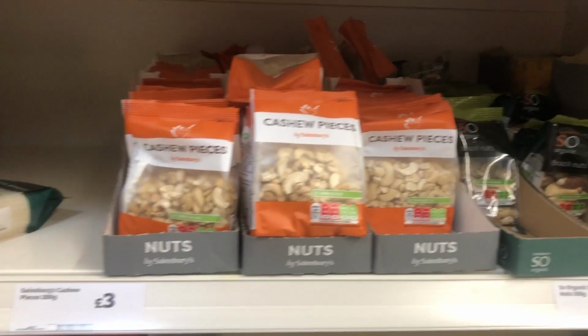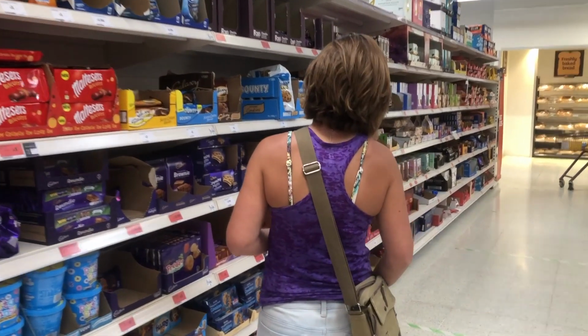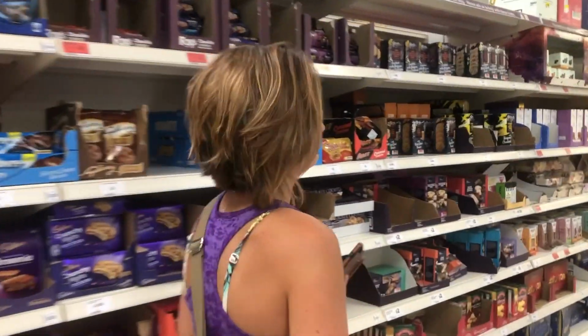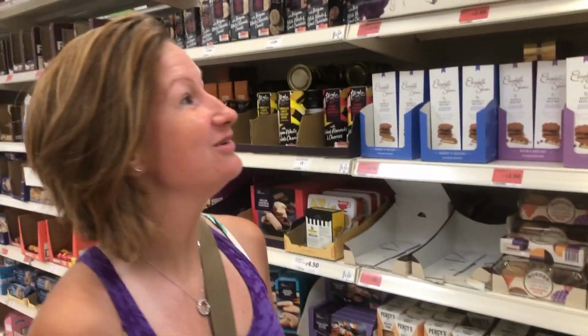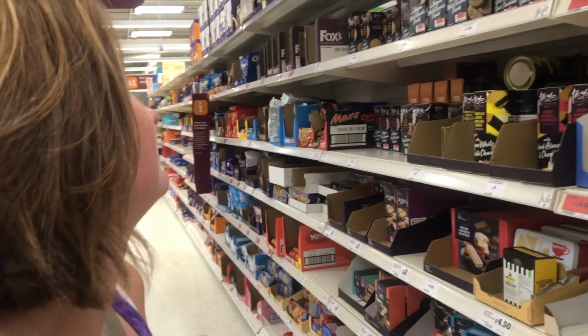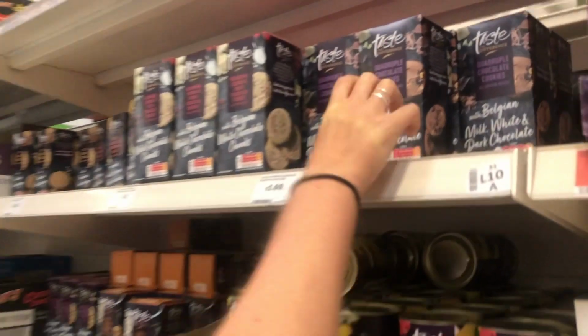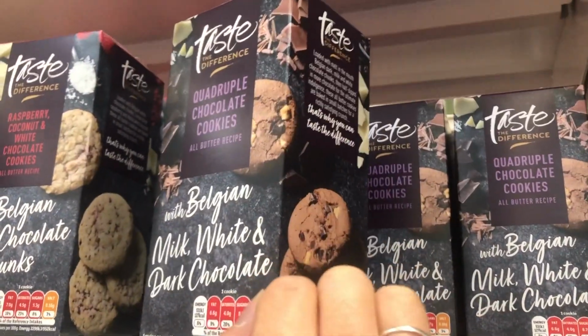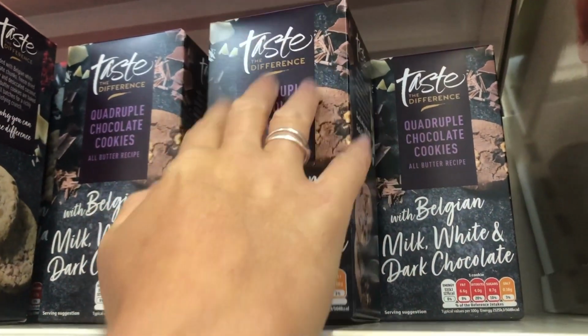But for some reason, they have a nut situation going on. They got some cashews. Step away from the chocolates. Window shopping. They all look so good. It's not wrong to smell. Look, quadruple chocolate cakes. Oh, these are my favourite. Till later on. Quadruple chocolate. One day.